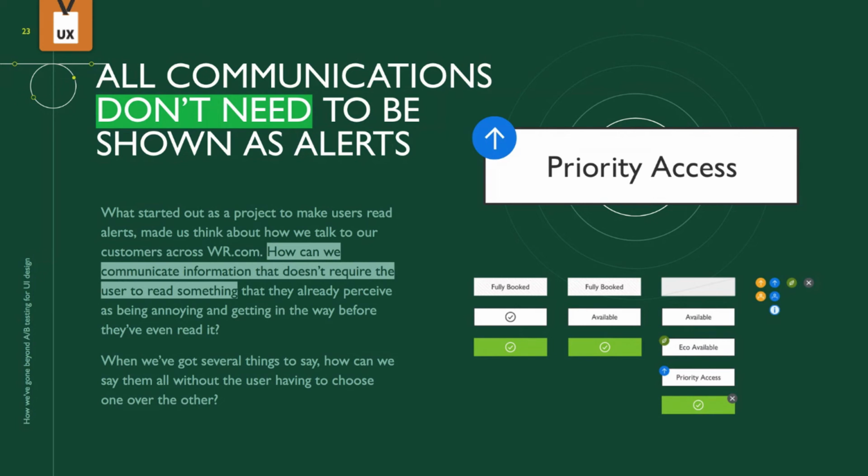So what we started to do was just look at our buttons within the slot grid, and how we could communicate what was in the alert above that you saw on that video within our grid to display what is a priority access slot.